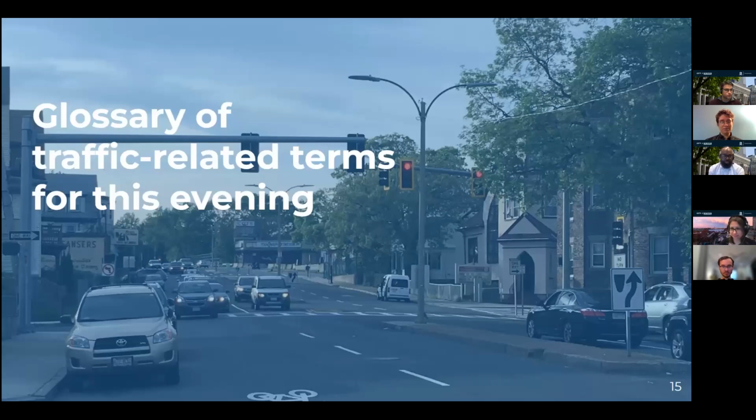With that, we'll shift over into some of the glossary of the traffic-related terms that we'll be using for this evening to discuss intersection design. With that, I'll turn it over to John. Thanks, Jeff. And thanks everyone for coming on and attending this evening.